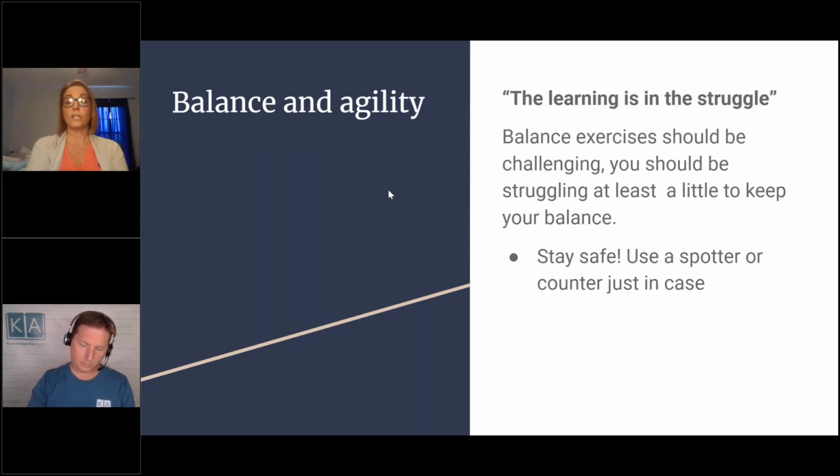Again, learning is in the struggle. They should be challenging. You should be struggling a little to keep your balance, and then use a spotter if you're doing something very difficult.